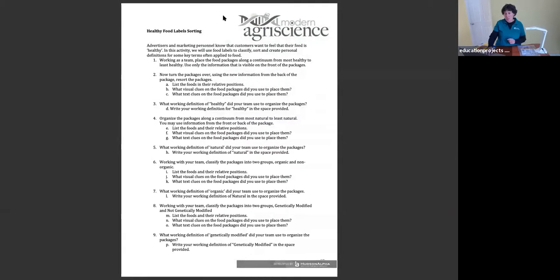So this next portion is available, as I said, on grownextgen.org. And what I had asked teachers and students to be prepared with is either 3 or 5 different food labels. So I have 5 here. If you haven't been able to do that or you don't have those things at hand, we can show you them and then we can go through this activity.